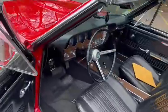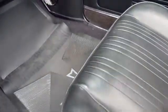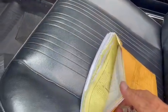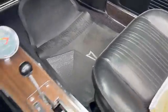Clean, clean, clean. Also comes with a bunch of receipts for everything that was done on the car. It's got a big envelope full of tons of paperwork. Pretty thick. I call it 1.5 inches thick.